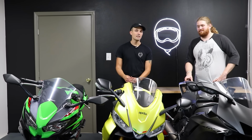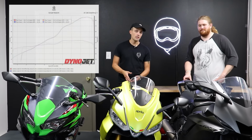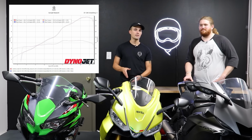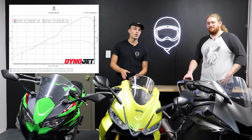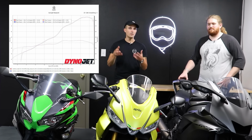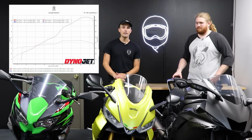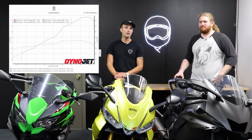And by comparison, the RS660 here at 8,000 RPM is making 70 horsepower and 45 foot-pounds of torque. Now, it obviously doesn't rev as hard as the R6, so that's not to tell you that it's faster, but the feeling of this bike at a lower RPM is that it is a little bit faster and more punchy. It also has fewer cylinders to move around, so it's gonna hit a little bit harder lower down in the rev range, which makes this thing pretty fun to ride.